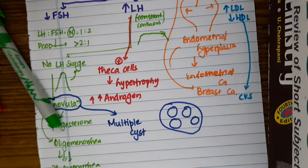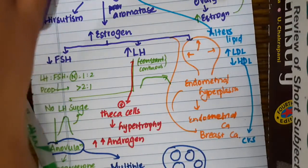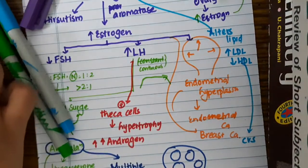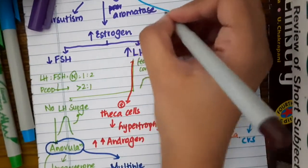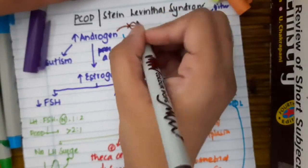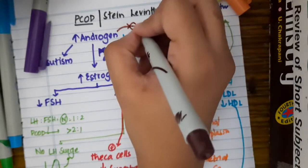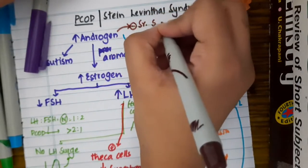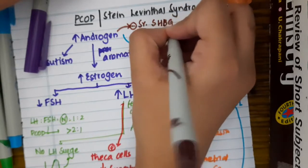Right? Now, one important thing is when there is increased androgens. There is one more important thing. Whenever there is increased androgens, this increased androgens will inhibit a hormone, a protein actually. This increased androgens will inhibit a protein called serum sex hormone binding globulin.